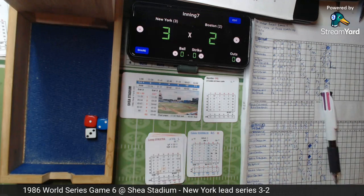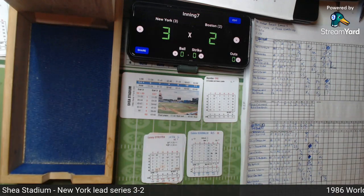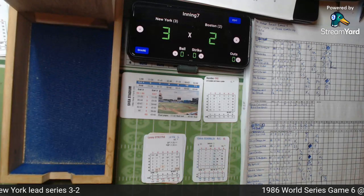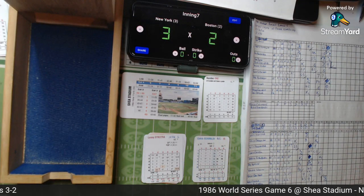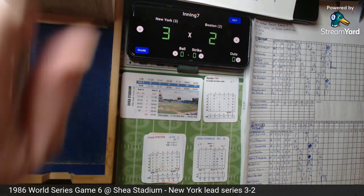And Kevin Mitchell is gone. Picked off by Calvin Schiraldi. Can the ex-Met pitcher from this season stifle the Mets in their challenge to become world champions?